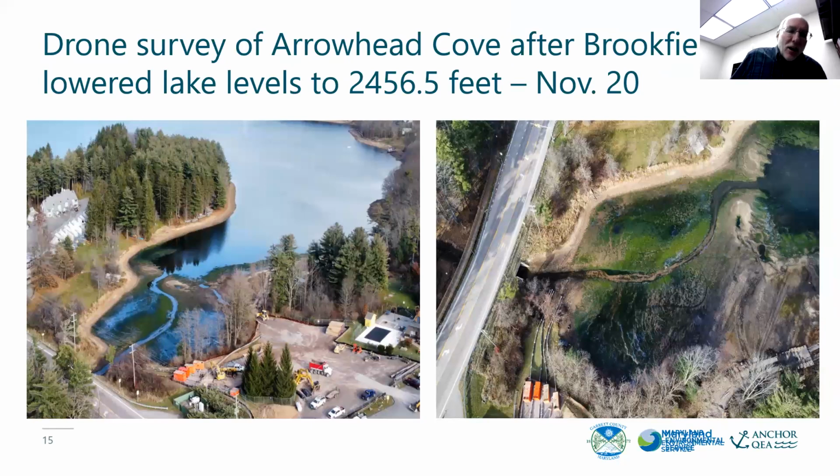All right, this is a picture of the lake taken on November 20th. The elevation is 2456.5 feet. Brookfield worked with us to lower the lake levels to help us install the cofferdam, and it reduced our cost overall. The 2456.5 is actually in the middle of the upper and lower rule band for this time of the year.